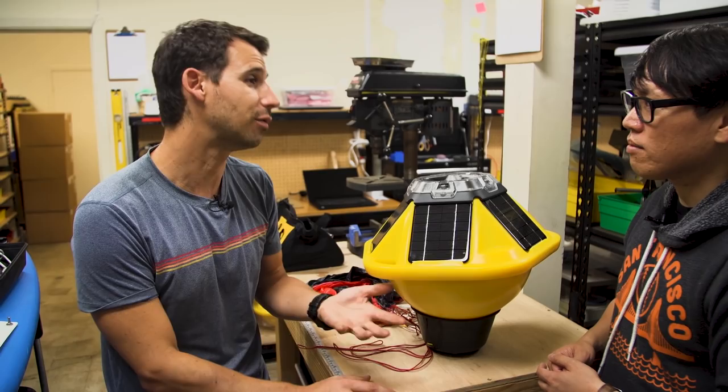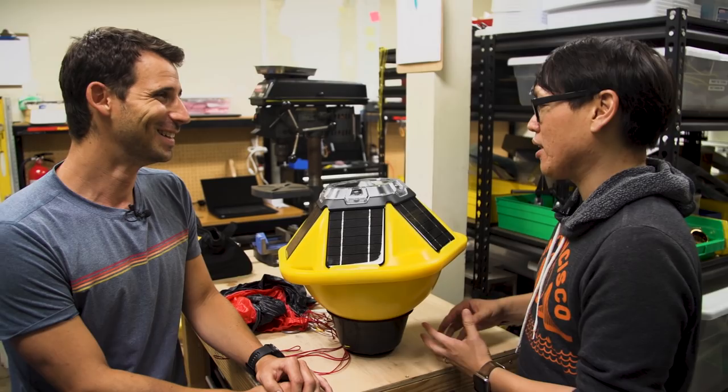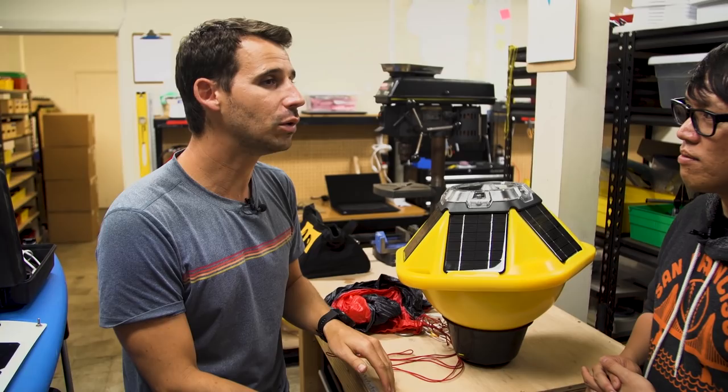Because of the cost, the versatility, and how much data you can get, orders of magnitude greater than previous technologies like this, what's the dream? What's the end goal for Spotter? Well, it's been amazing to me to see how little we know about the ocean. Right now, I couldn't give you a forecast of what the ocean is going to be somewhere in the middle of the ocean a few days from now. We couldn't even tell you with better than 50% accuracy what the weather is right now.